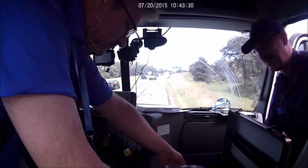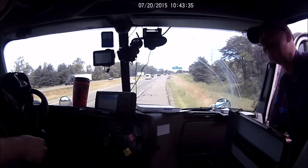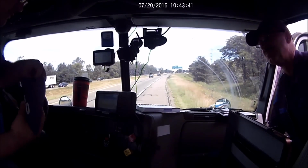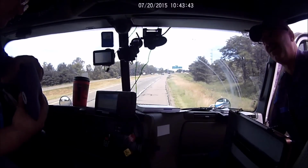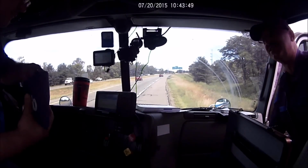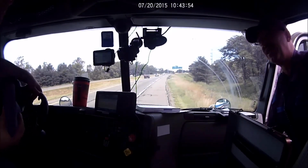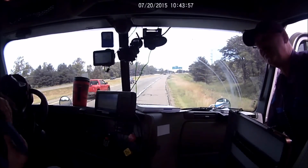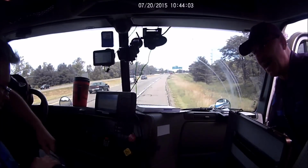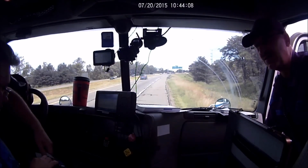Instruction sheet. What does an instruction sheet look like? Well, it depends on what kind of device you have. What it looks like is instructions that you would have learned when you first started working the device. They would tell you how to do this and how to do that, how to log on, how to find out how many hours you have. It's a Qualcomm, so. Yeah, I know how to do it, man.